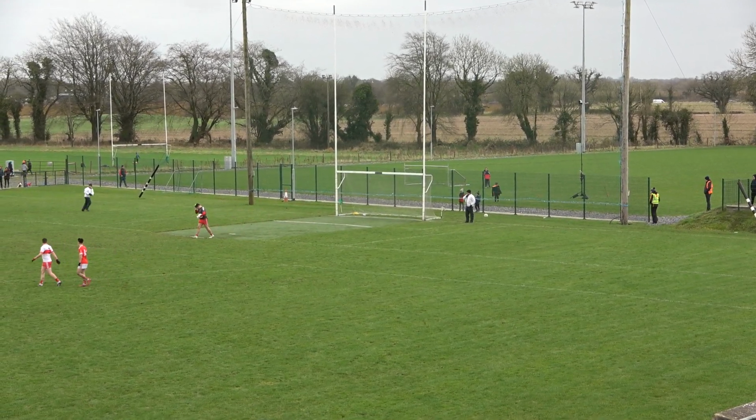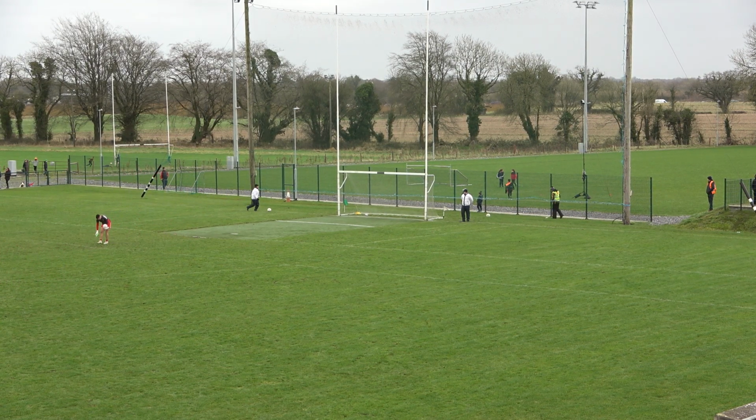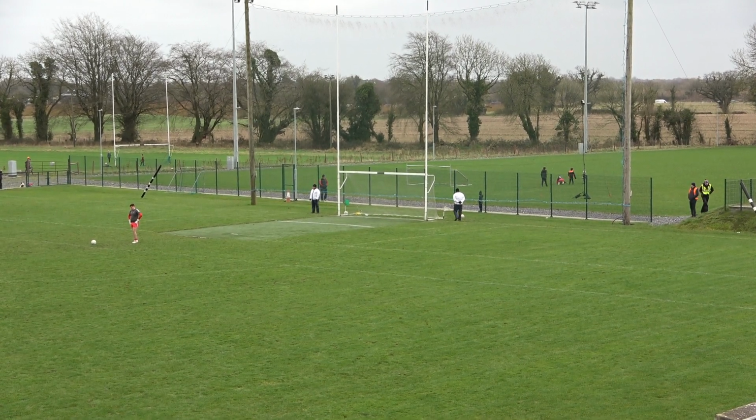50-50 there for Lynch. Jive did talk about the shot selection. It probably was one he could have gone for, but Kieran Caulfield was making a brilliant run through the middle. It would have been a very 50-50 ball to get to him, but again, it would have been some score to get to pull us. We're 4 points up, and there are 18 minutes gone in the second half.